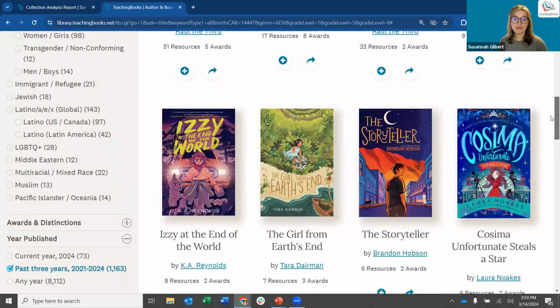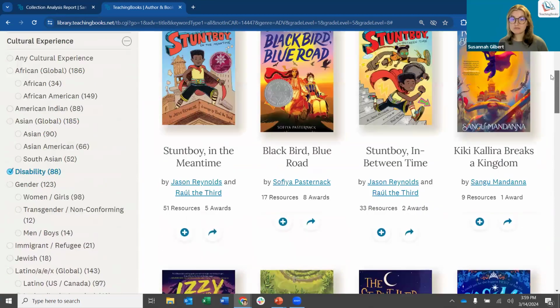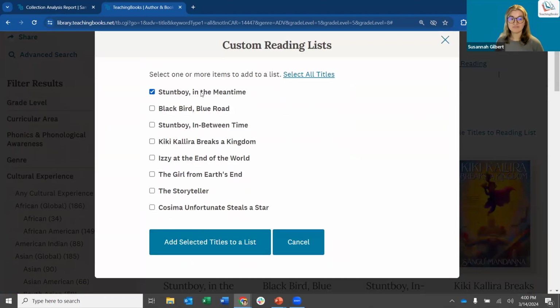So again, we could add, oh, Is It at the End of the World has been on my TBR for an embarrassingly long time. But we could add a couple of these, or we could add all of them. Again, we've got that option. So let's do it. Yeah, let's get a couple of these in here. So I picked my books, and I'm doing this arbitrarily.